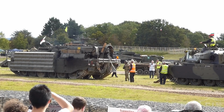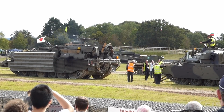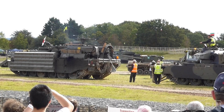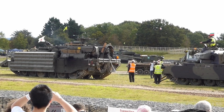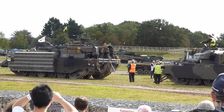It's like having a swarm of bees around, isn't it? They've all got a job to do, and to make sure that everything is kept exactly as it should be. So will the winch actually pull the tank towards the recovery vehicle, or will the recovery vehicle now need to reverse? No, the recovery vehicle will have to reverse to the casualty vehicle.